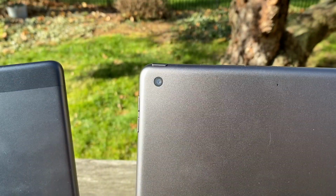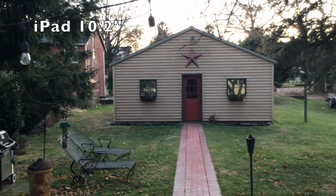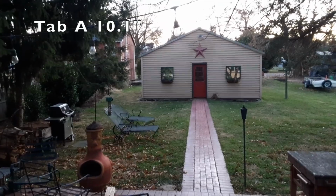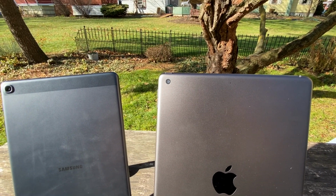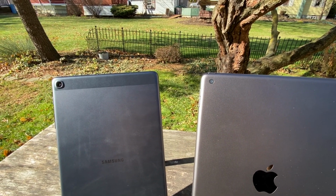These also have cameras on the rear, and I will show you a quick clip from each. These are both rocking 1080p at 30 frames per second, which is the same resolution of all of my previous videos up to this point, and I think these cameras will be used mostly for taking a quick photo around the house of a document or for listing something on eBay or Facebook Marketplace.